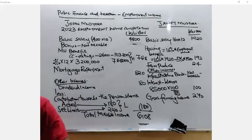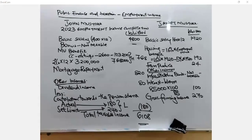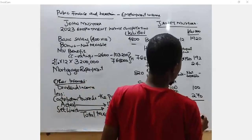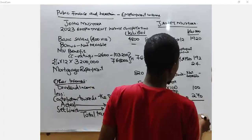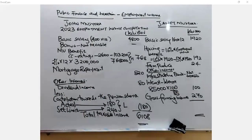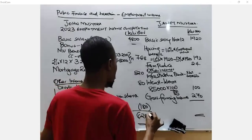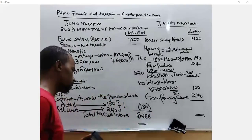Now, we are being told in note number 10, John Musyoka and his wife Janet, blah blah, we ignore that. So what are the totals here first? Hatujaambiwa Janet Musyoka alikuwa na any contributions she was making. So let me start with John Musyoka: 4,800 plus 768 plus 820, sorry for that, plus 80 minus 180. We are getting 6288, right? That is the benefit.